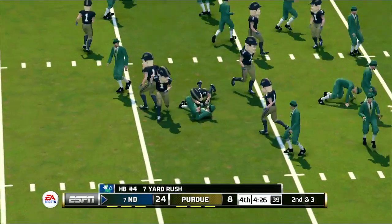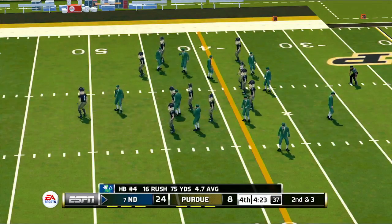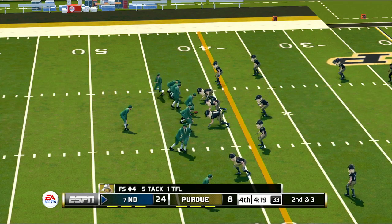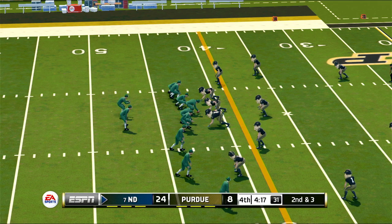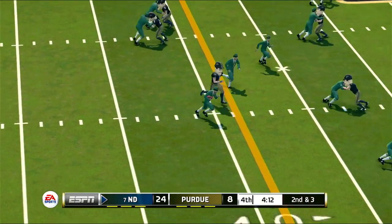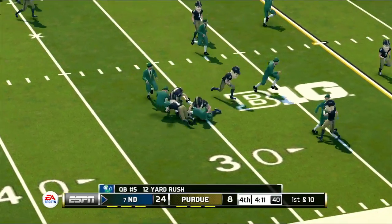Brought down after a nice run up the middle. Gaining 7 on the play. That'll bring up second and 3. Hey, check Mike 39. Makes it out to about the 30.